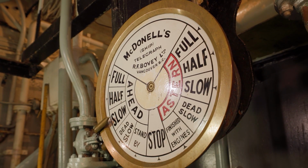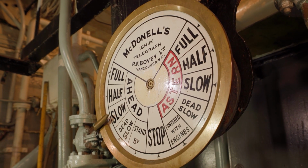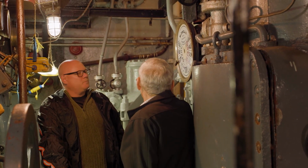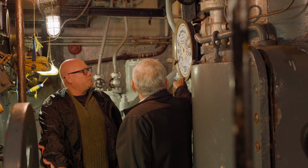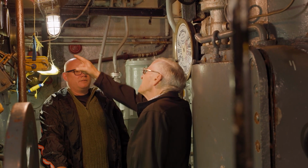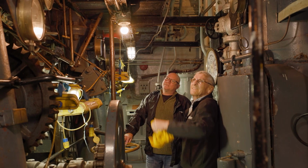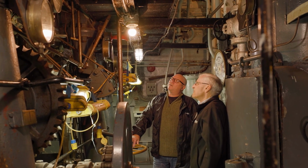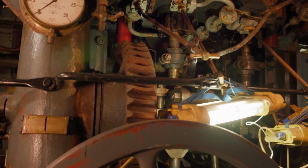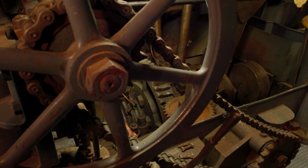I was looking at this control here. This is an indicator, is it not? This is from the bridge? Repeat from the bridge, yes. They give you orders up in the wheelhouse from the bridge, or wherever the captain was, or the officer of the day. They tell you slow ahead, slow astern. You have a rev counter, pressure gauges there for the engine itself. A lot to keep your eye on. So, yeah, they tell you how many revs you want on the engine, when you go forward or aft. And it was all ordered from the bridge up there, the wheelhouse.